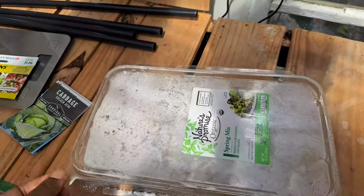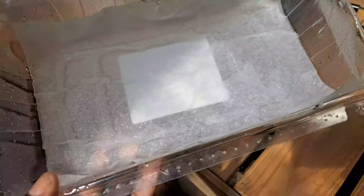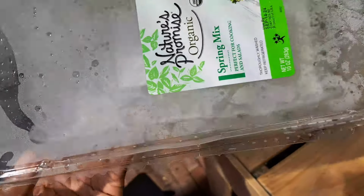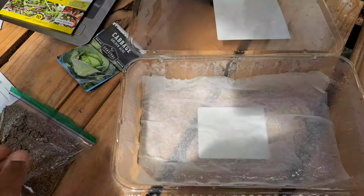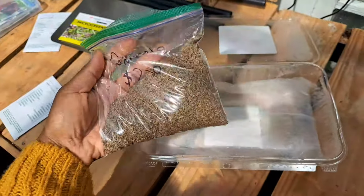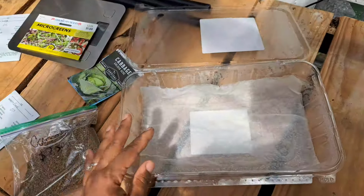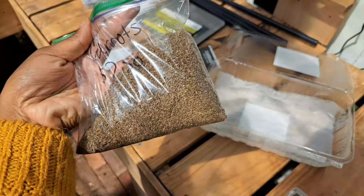So last year I used this method, the paper towel method, and I'm going to do that again. So I finished up this lettuce right here, which is like my favorite, and I just put a wet paper towel down inside of there. And what I'm going to do is just sprinkle some carrot seeds on that paper towel, close it, and then let it germinate on there. Last year I had really great success with that. And I'm also going to direct sow these.